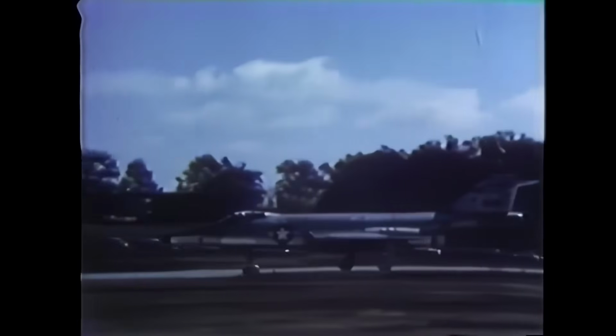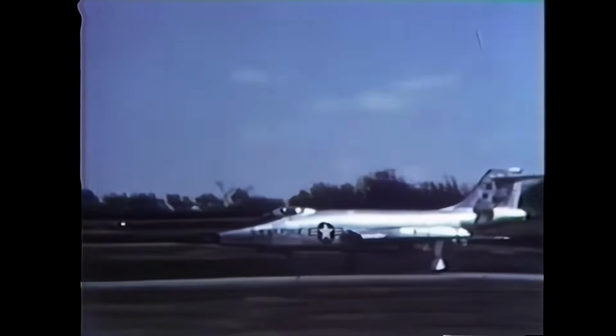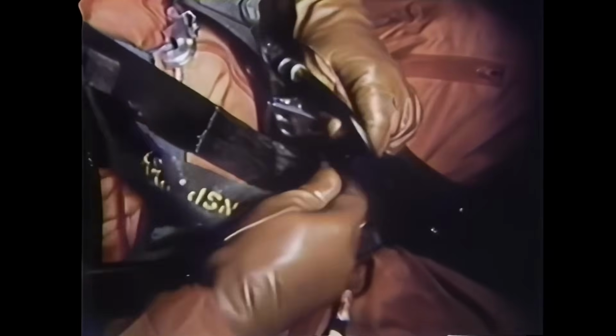The canopy warning light will go out when the canopy is down and locked. Taxi into takeoff position. Let the airplane roll straight ahead to align the nose gear. When you're squared away, check the safety belt and shoulder harness. Make sure the equipment leads are untangled. Unlock the shoulder harness inertia reel.